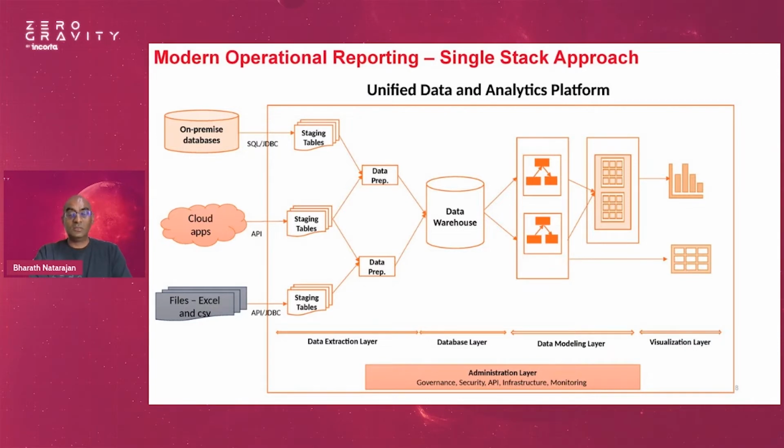And then once this data is in the warehouse, you need to model the data. When you're modeling data is where you're reshaping the data and also joining the data between systems. And once you do the data modeling, you can do the next level of data modeling, where you have a flat presentation, you expose business-friendly schemas, and finally you have the presentation layer. Now, in this scenario, all these capabilities are available in just one tool. So this tool can also offer an administration layer where you can do monitoring, governance, and security, and it also exposes APIs for external applications to consume.